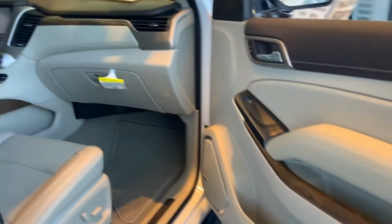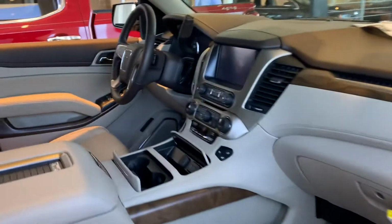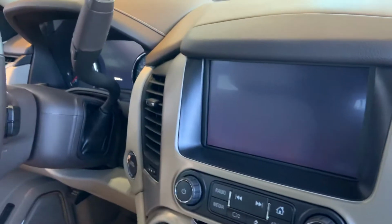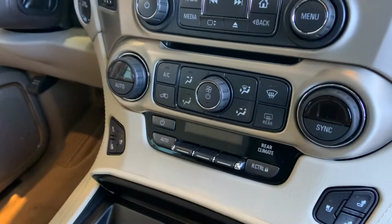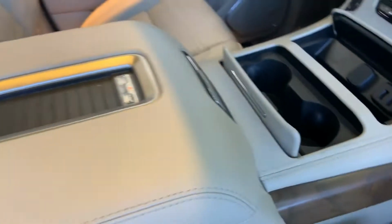A nice shot of the interior. This is their beautiful cocoa shale interior, wood grain accented trim. Big shot of the touchscreen radio interface built to mimic smartphone technology. Right below that, you do have your dual zone climate, your heated and ventilated seat controls, nice wireless charging pad.